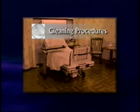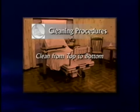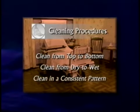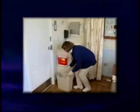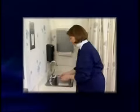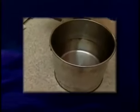Remember these 3 rules when cleaning a patient room. Always clean top to bottom, clean from dry to wet, wipe in a pattern. Know your daily, detail, and project cleaning procedures and when to perform them. Wash your hands after cleaning a patient room. And be sure to always clean up and wash your equipment at the end of your shift or at the end of a workday.